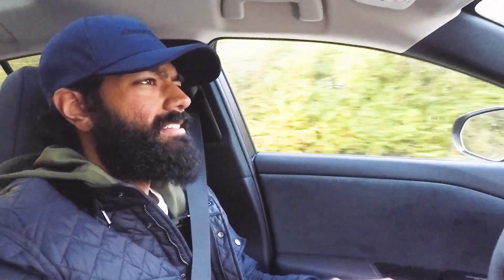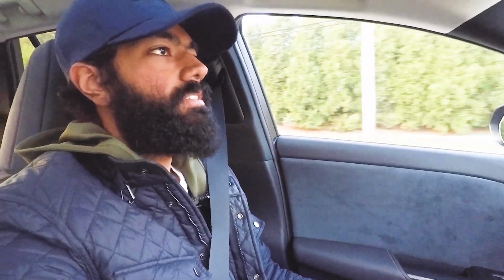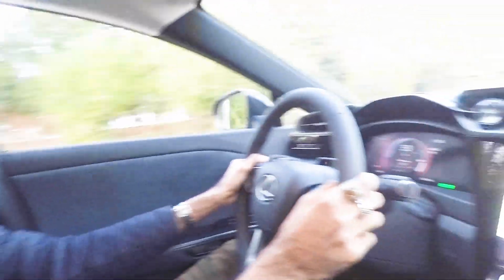Such a cool digital gauge cluster, such a young and hip vibe from a Lexus after a long time. I think after the LC500 and LS500, this is the coolest car that they've made recently. I mean, it just totally knocks it out of the park. And now we're in sport.